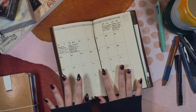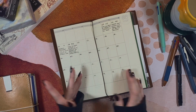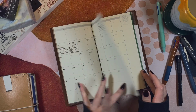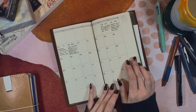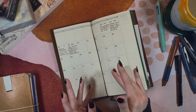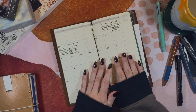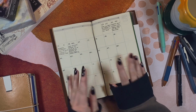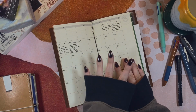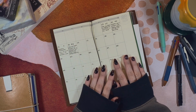This hasn't changed, functionally speaking. This is the same as it ever was. Things undated so I can see that through, hopefully, ideally, for an entire zodiacal year. Now I know that it technically begins with Aries and Libra is halfway through, but I've mentioned this in a previous video. Libra is my new year, the autumn equinox is my new year.